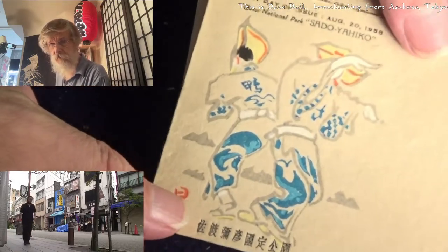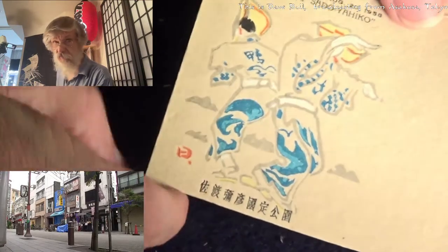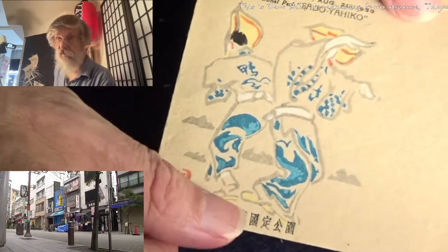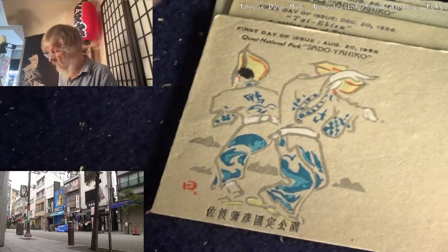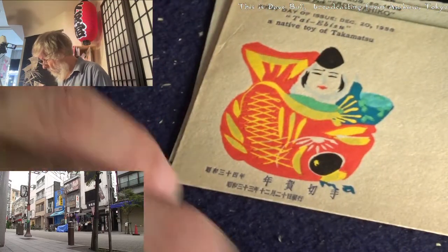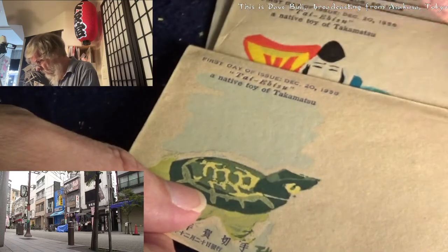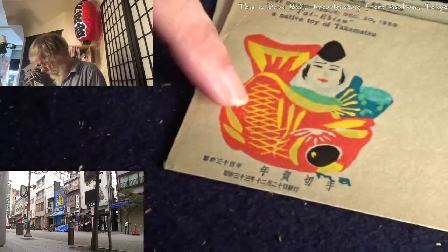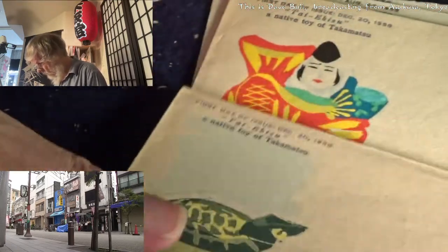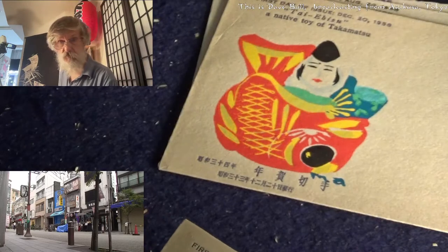And a couple of things about these. These woodblock prints were printed in massive quantities. Oh geez, this is for the same stamp but a different design. Interesting. Same stamp, they just made different variations. People could order the one that they wanted.